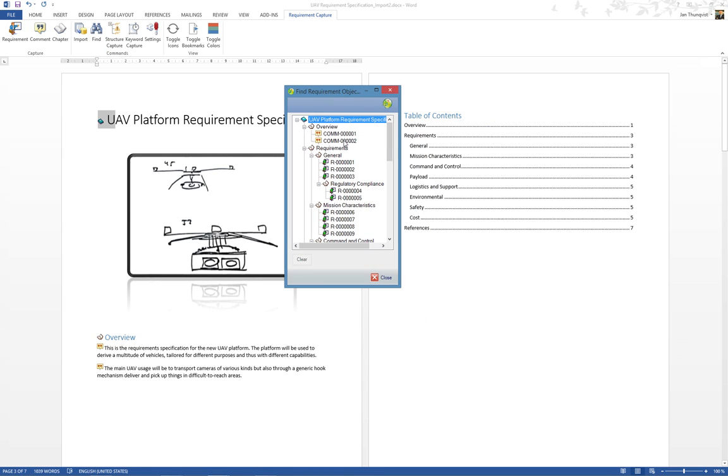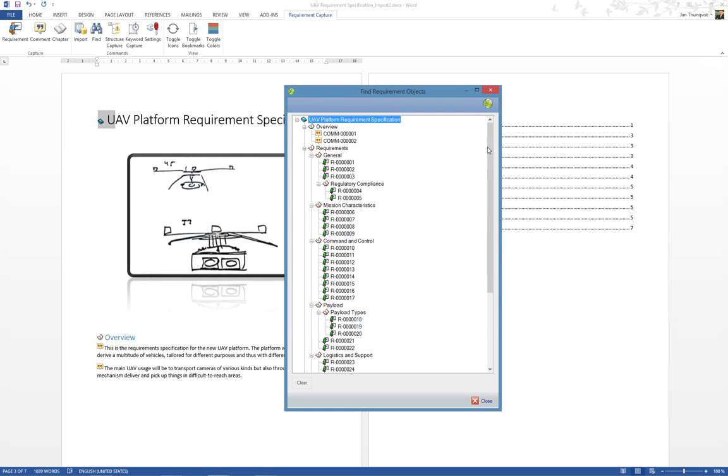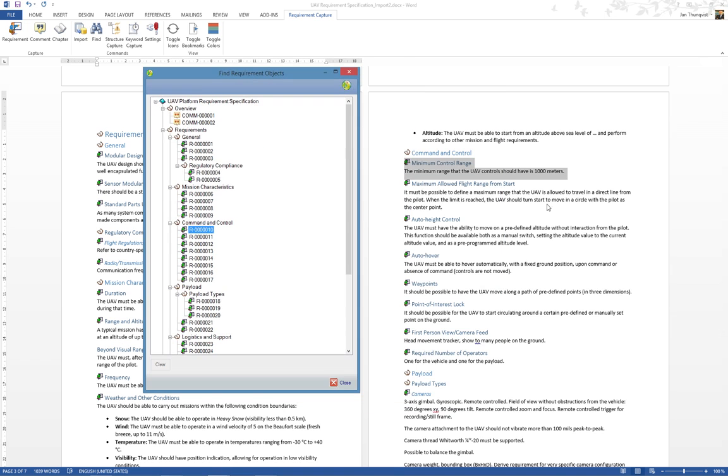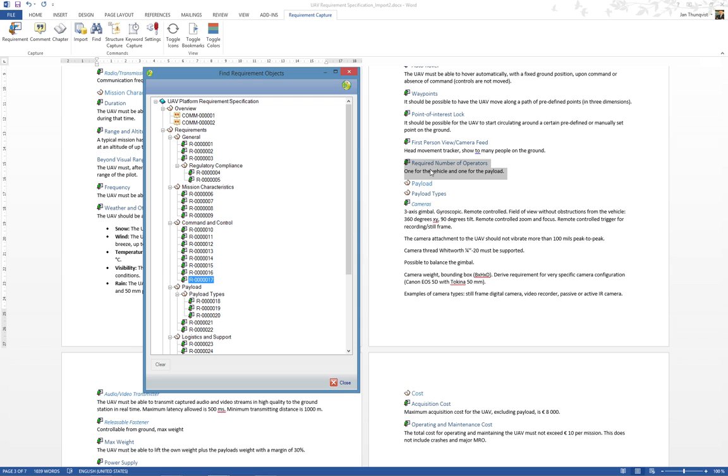And here you see an example of the structure as imported by Enovia and given automatic names and numbers using the numbering sequencing. And if I click on a requirement here, the system will take me to that definition in the document. So if I want to understand what requirement 17 is here, I will go directly to that definition in the document.